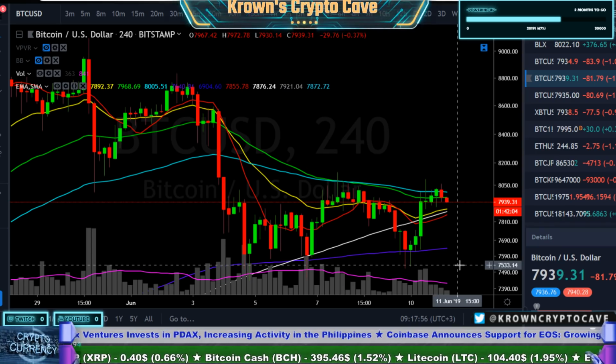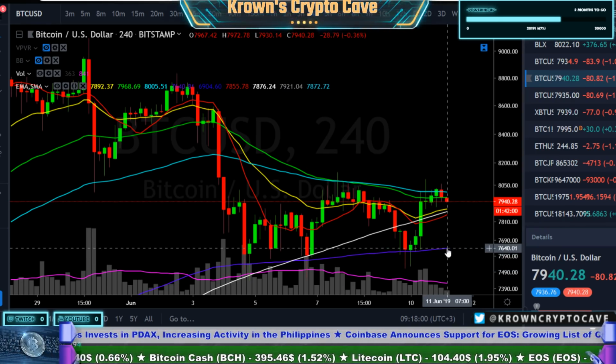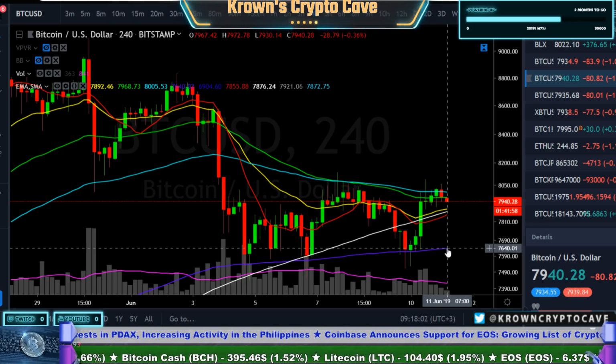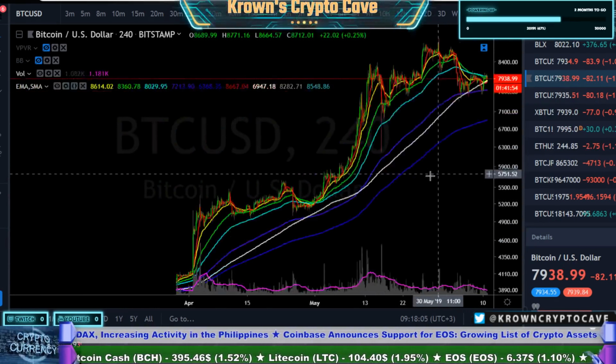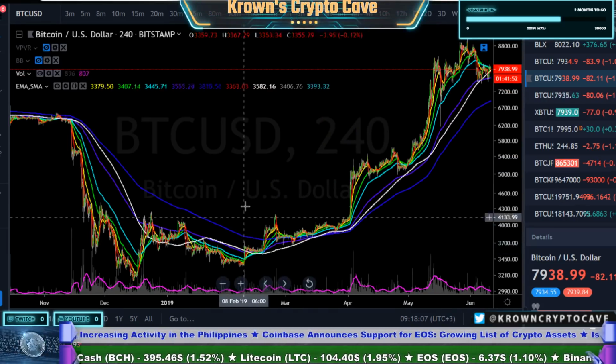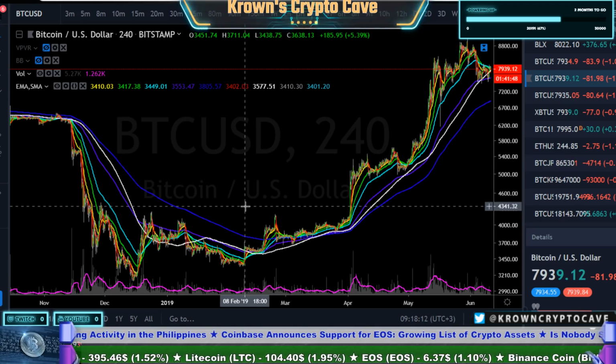But keep in mind, if you want the fail safe of the fail safe, the purple 200 exponential moving average on the 4 hour time frame is what I'd be looking for. Bitcoin has just been unable to break this for 4 or 5 months, going all the way back to February. How long is that? February, March, April, May, June. Okay, so we're working on 5 months.